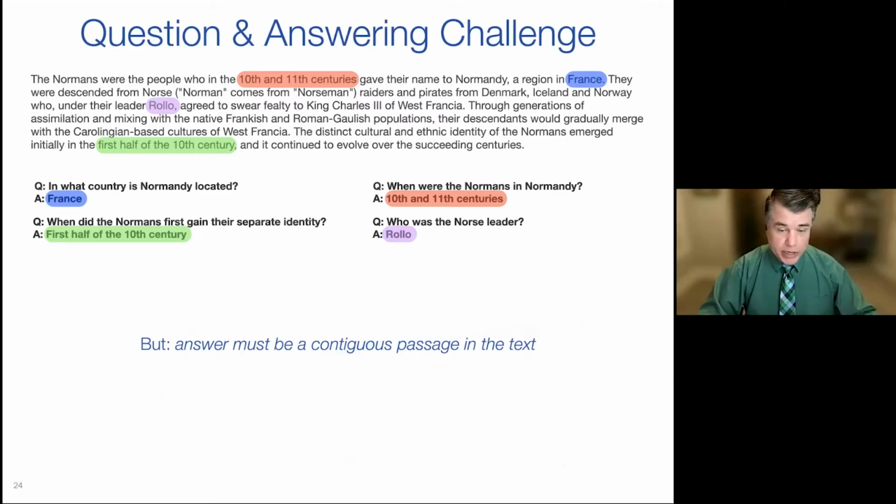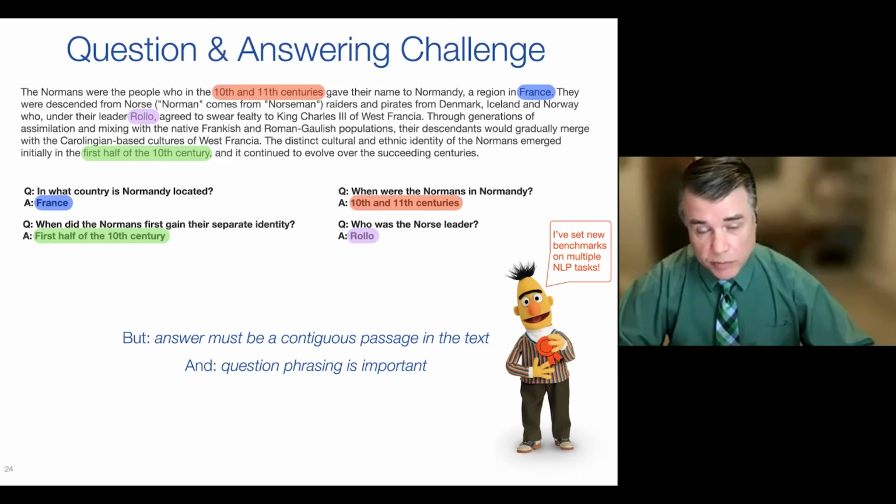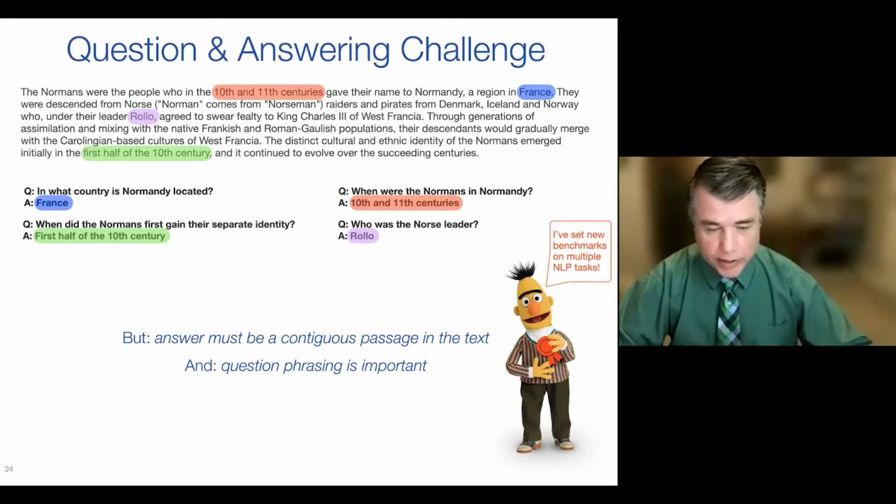But there's a couple limitations. The answer must be a contiguous passage in the text, and the phrasing of the question is really important. If you fiddle around with the question a little bit, you can get different answers or wrong answers. So you have to play with that a bit. But nevertheless, this thing has gone on to set benchmarks across a wide range of NLP tasks, not just question and answering, but all kinds of things. And the original publication, BERT, came out in late 2018. And the last time I checked, it was running at around 33,000 citations in just over 2 years. So an enormous amount of applied and derivative work based on BERT. It's just taking over the natural language processing world.